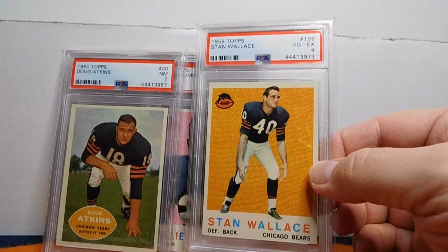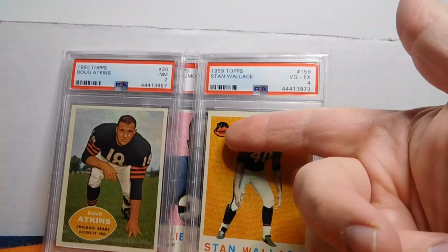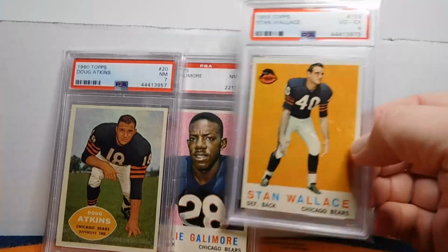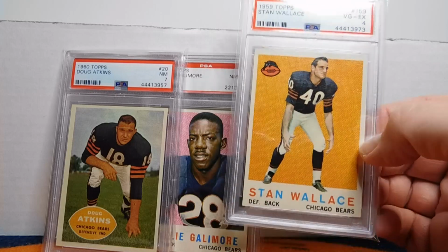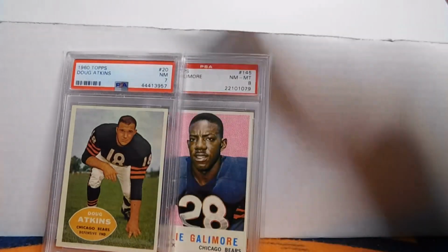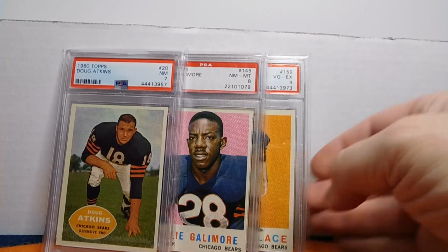But I really like this card. Card number 40. I love the bear on top of the football there. And yeah, so he played 6 or 7 years with the Chicago Bears. And yeah, so I have that one as well.